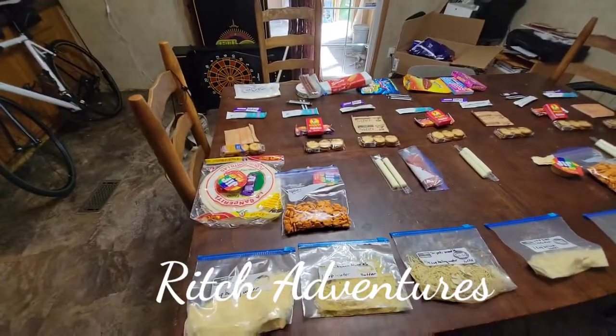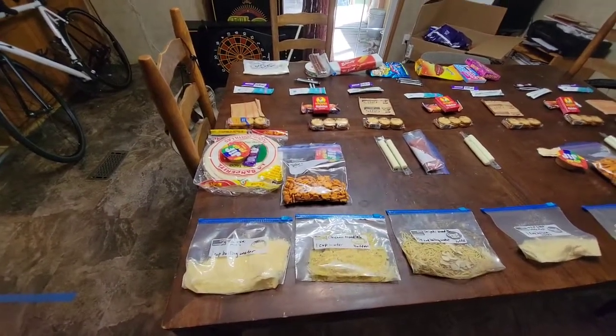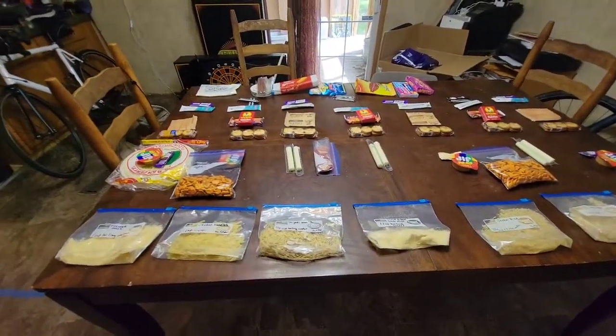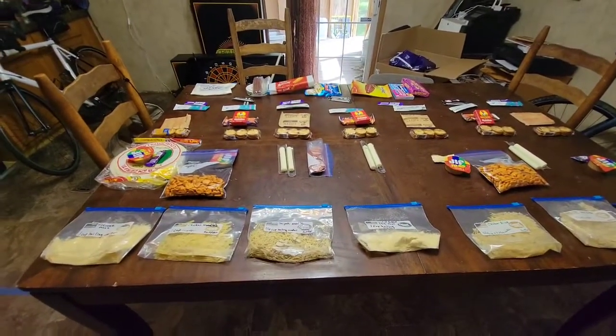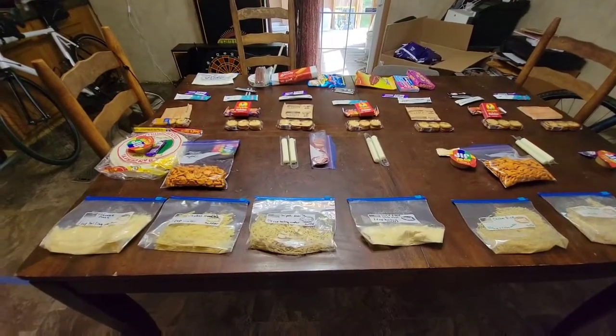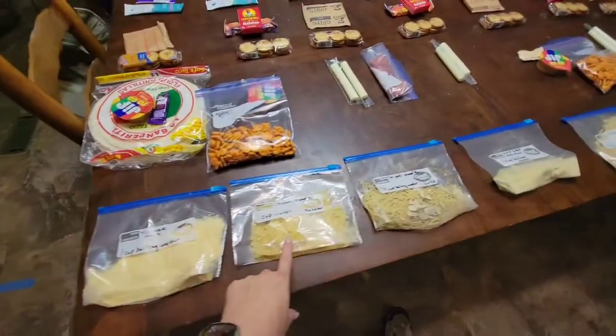Okay, y'all. So this is the food for the Foothills Trail. We're giving ourselves 7 days to get it done. This is just mine. Billy hasn't done his yet because I'm taking up the whole table. So I just wanted to kind of give you really briefly some of the stuff I'm doing. I have all of my dinners individually packaged out.